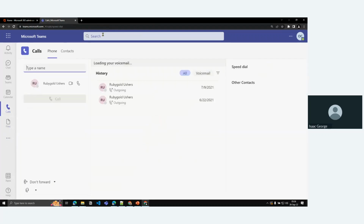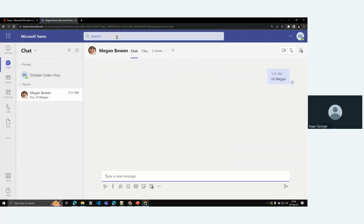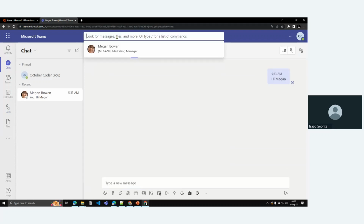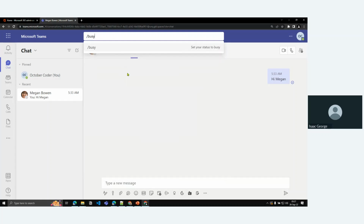Up here, we have the command bar. Here, you can search for several commands by typing the slash icon on your keyboard. If you want to look for certain commands, say set your status to busy, you can just type in busy and it will set your Teams status to busy.